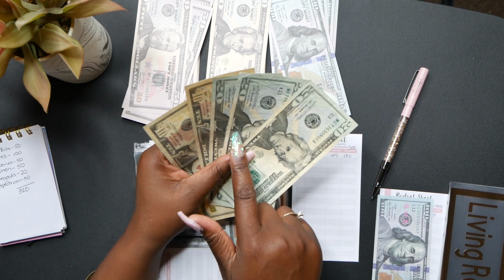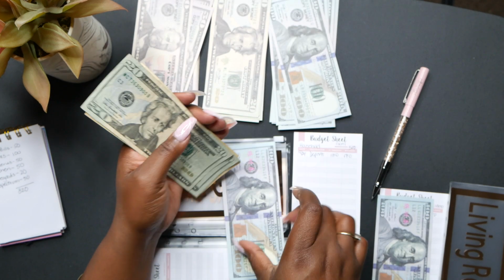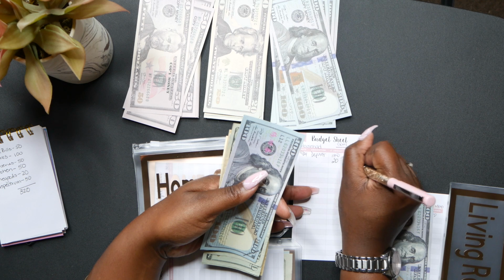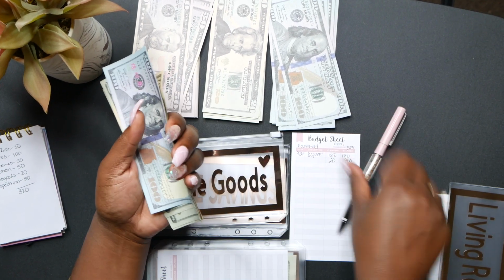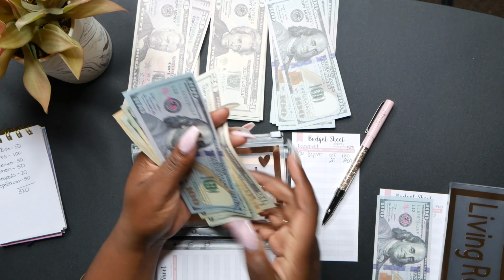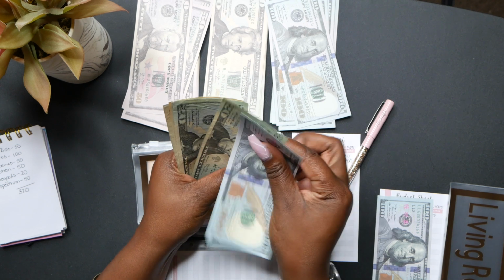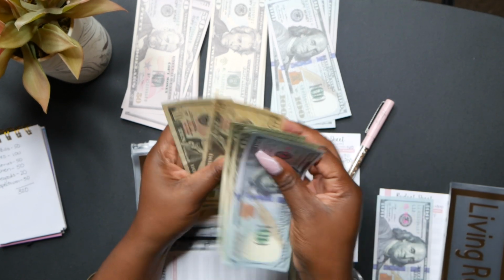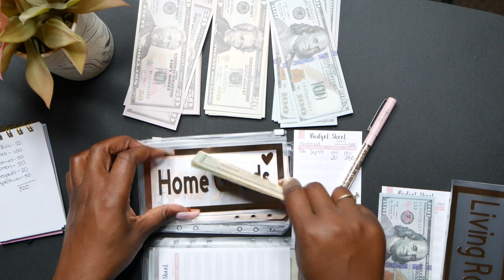This cash, I had it in a sinking fund that I removed from my other sinking funds and added it here. So I'm just gonna add $20. So it's gonna give us 200. And this I'm gonna add the copy monies. 100, 20, 40, 60, 70, 80, 200.